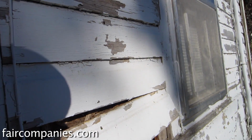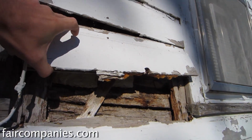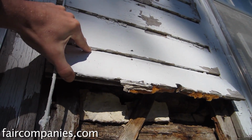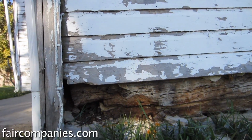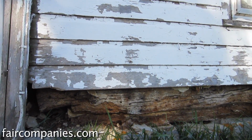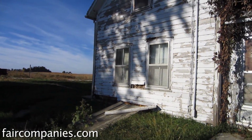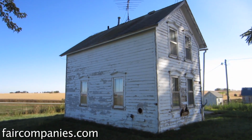Pretty exciting when you find these things and you go up next to them and peer under the siding and realize there's a log corner right there. You can see the bottom log right there. Pretty rotten. Trying to reuse it is difficult and not very practical, unfortunately. A beautiful building though, it's too bad.